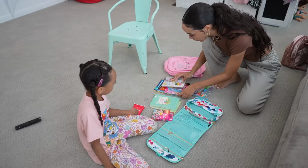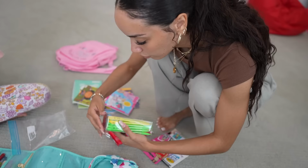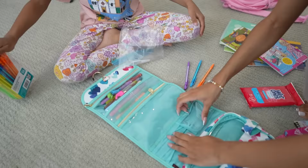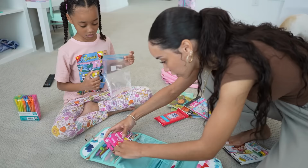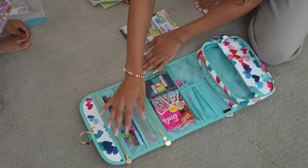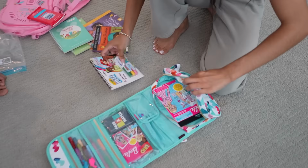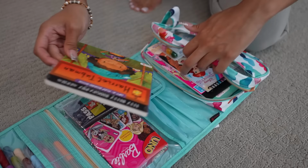So let's see, you have some books, coloring books. Maybe we'll bring a couple of pencils. Markers in here, pencils, and then for this part, your little activity books, coloring books. These ones should hopefully. And like that.